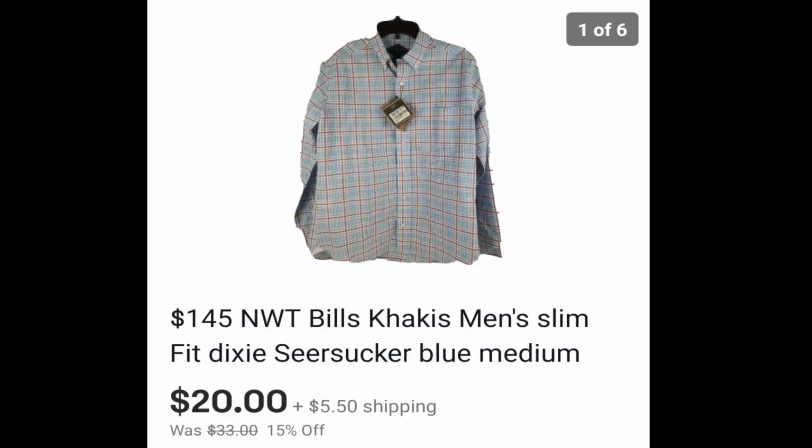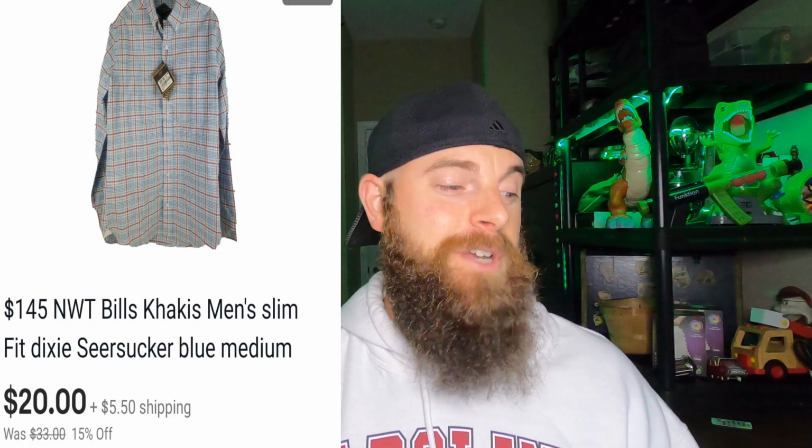This one right here is a Bill Khakis men's Slim Fit Dixie seersucker blue medium shirt. It was brand new with the tags, and the tag was actually $145 on this thing. I ended up selling it for $20 plus shipping, and I think I picked it up for $4 months and months ago down in Charleston when I was down there. So definitely a slow mover, and I probably won't be picking up any more of that stuff.